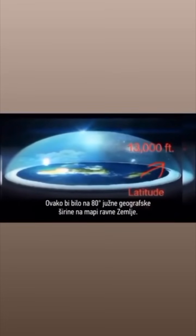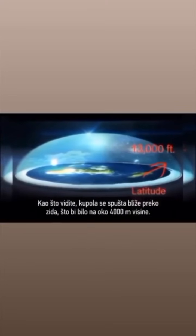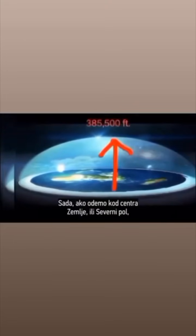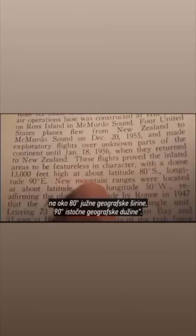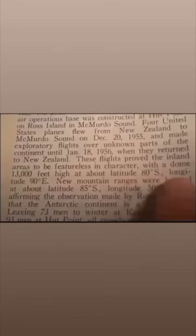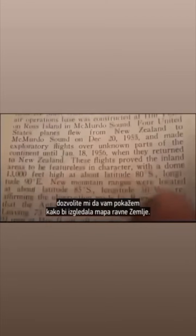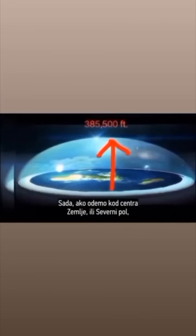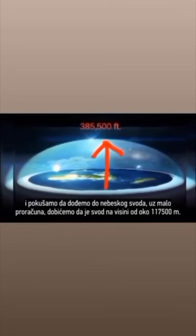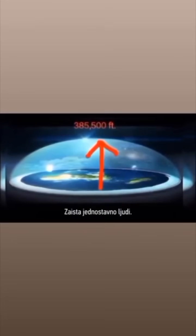Now, this is what latitude 80 degrees south would look like on a flat Earth map. As you can see, the dome comes down closer to you over the wall, which will be about 13,000 feet. Now, if you go back out into this at about latitude 80 degrees south, longitude 90 degrees east. Now, if this doesn't make sense to you, let me show you with an image of what a flat center of the Earth, or up the North Pole, and try to go up to the firmament with a little bit of calculation. That's going to show that it's about 385,500 feet away. It's really, really simple, folks.